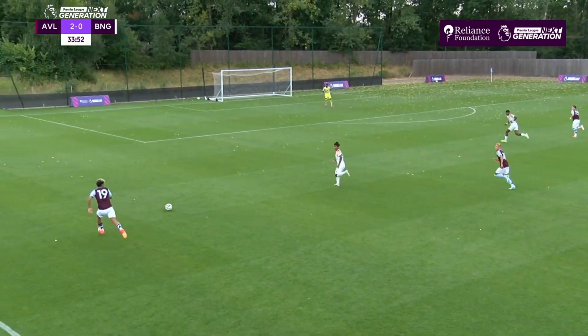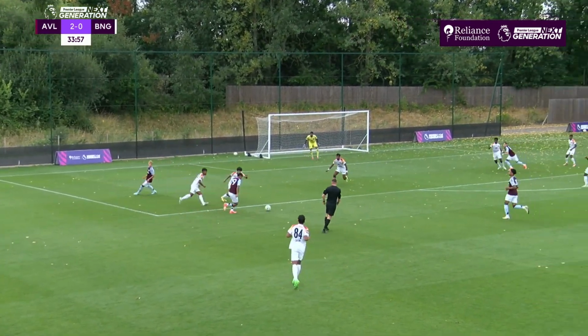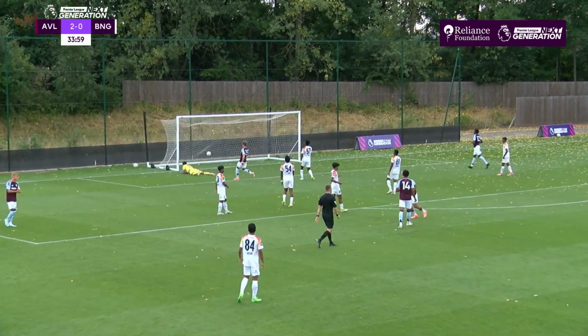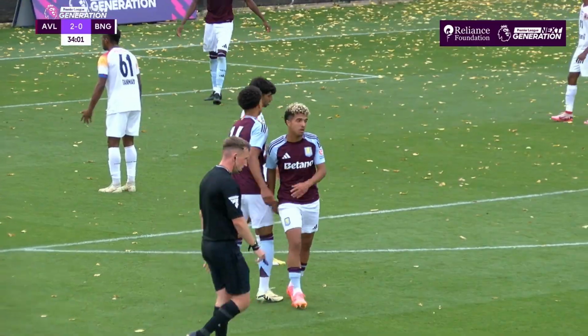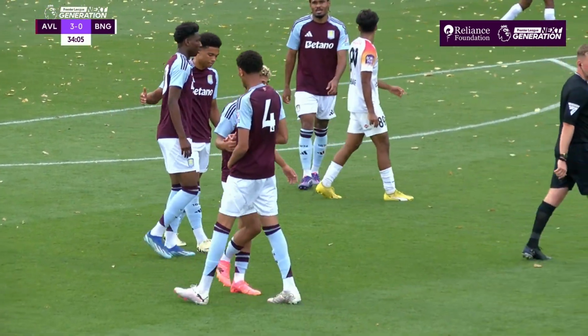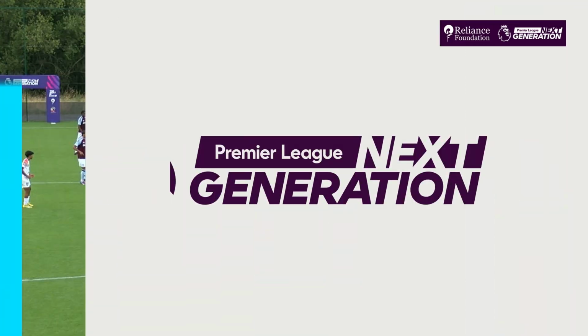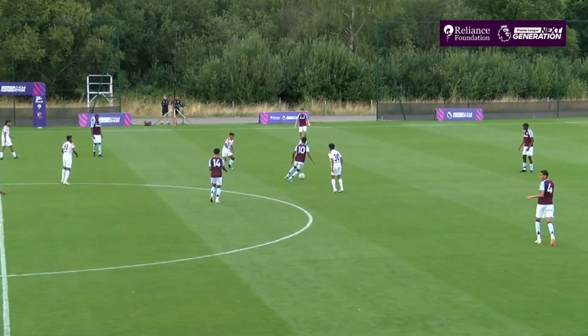Look wide for Kedda. Space in front of him. Cutting inside and shooting and finding the back of the net. Goal for 3-0 to Aston Villa. Space opened up for Kedda, and as soon as he cut inside, there was only one thing on his mind. Grant. Yeah, he's been very, very bright since he started the second half.